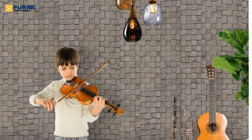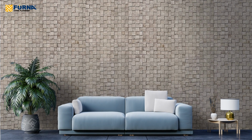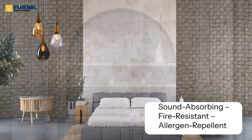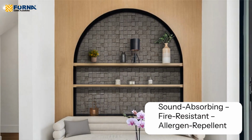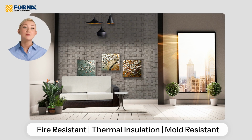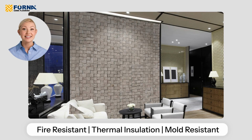These wall panels are also powerful acoustic diffusers, reducing echo and improving sound clarity in any room. Whether you're designing a quiet bedroom, a cozy office, or a fitness studio, Grey Cube's panels deliver peace and performance, naturally. And because cork repels mold, mildew, and allergens, it's the healthy choice for your home or workspace.